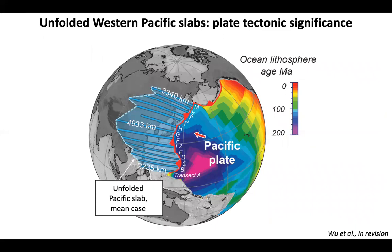We unfold the Western Pacific slabs from Kamchatka down to the Southern Marianas along 14 transects. This map shows their unfolded slab lengths using our mean case estimate for the lost Western Pacific plate.